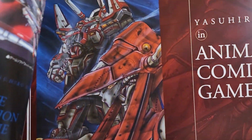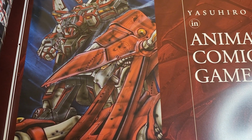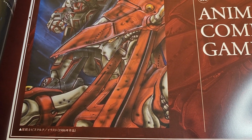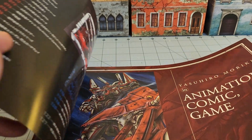I like how when we open it up, we have a very Nagano-inspired Five Star Stories-esque looking piece. It's from Bismarck, it says. 86, that sounds about right. It does not look like anything from Bismarck, but I can't remember the last time I actually watched it. But yeah, that looks super Nagano-ish.